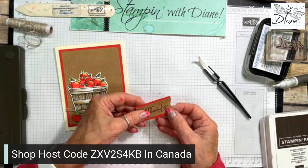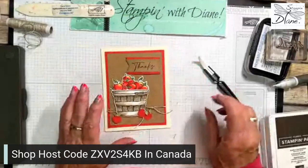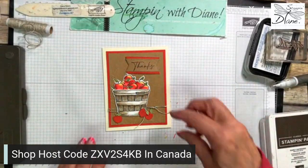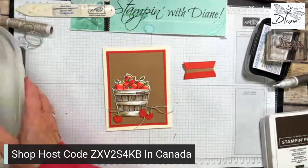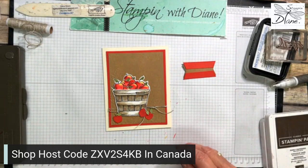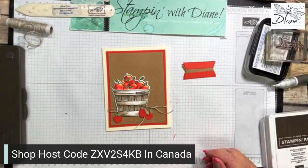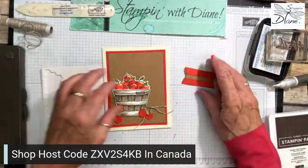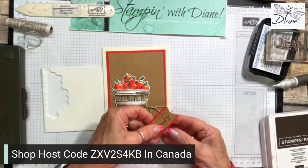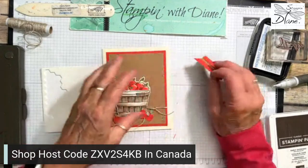Okay, so we want to make sure that that's fairly straight. And see how that's going to just sort of pop up off of there. So I'm actually going to put those on with dimensionals. Cover this embossing thing because we know that things like that happen. And let's go in with our dimensionals. Here we go. Now that doesn't look like that's very straight. Let's just play with that just a bit more. That's not too bad. Thank you.